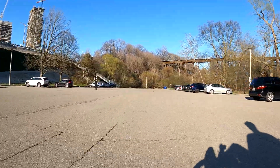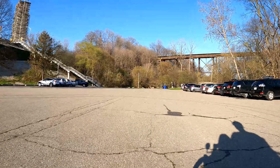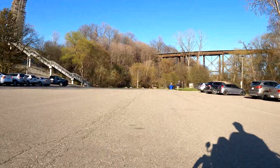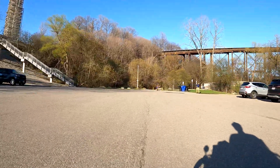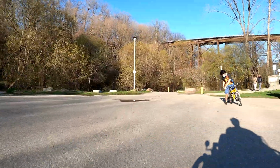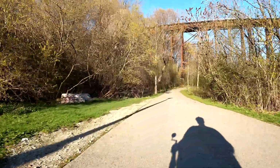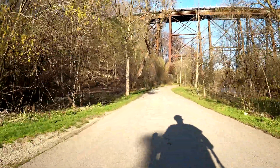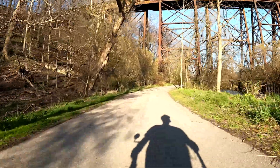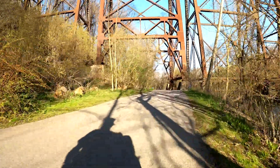Up ahead you can see a bridge for another set of tracks. Those are the train tracks for the CP Rail, or Canadian Pacific Rail. So right here our parking lot narrows down into an actual recreational trail, and we're going to be riding right underneath that bridge and also right alongside the Don River, or actually the west branch of the Don River.